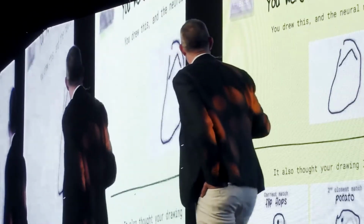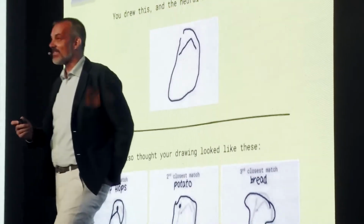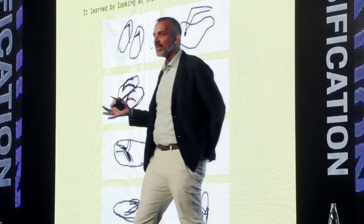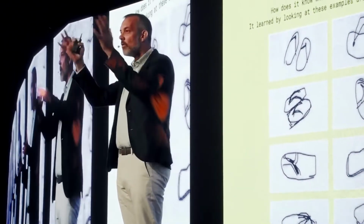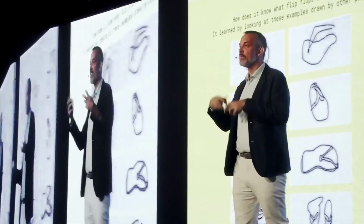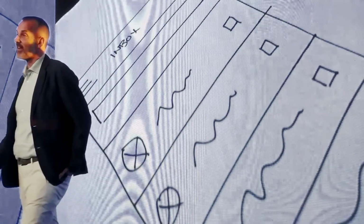But let's see sort of what's going on here. We can see what it also thinks it looks like. It turns out that this drawing of flip-flops is very similar to both potatoes and bread. If we see what other people drew, they did a little better than I did. A little bit more realistic, but none of these things really look that realistic. If you look at them all together, what you really see is, oh, this is a symbol for a flip-flop. An oval with a little arrow in it is the symbol for flip-flop. And so the machines are learning not how to identify the actual thing, but the symbols, the notations that we use. And if you think about it, we use a lot of notations in the work that we do too, right? What happens if we teach the machines to understand these?